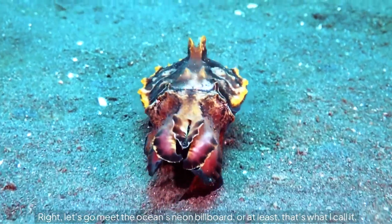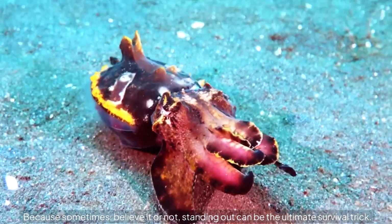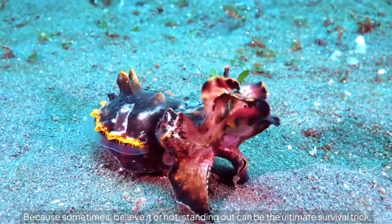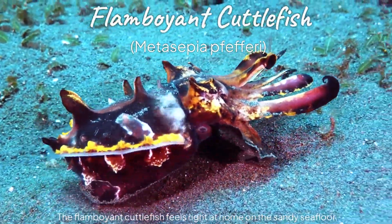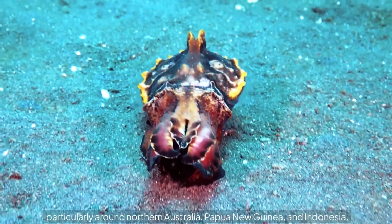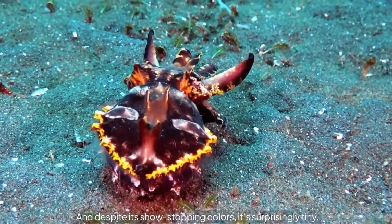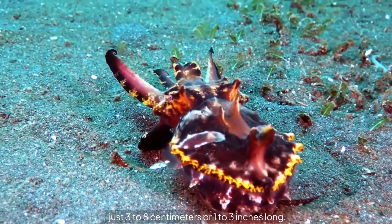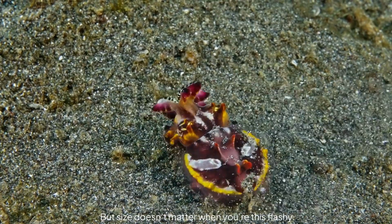Right, let's go meet the ocean's neon billboard, or at least that's what I call it. Because sometimes, believe it or not, standing out can be the ultimate survival trick. The flamboyant cuttlefish feels right at home on the sandy seafloor and muddy ocean beds of tropical waters, particularly around northern Australia, Papua New Guinea, and Indonesia. And despite its show-stopping colors, it's surprisingly tiny, just 3 to 8 centimeters or 1 to 3 inches long. But size doesn't matter when you're this flashy.